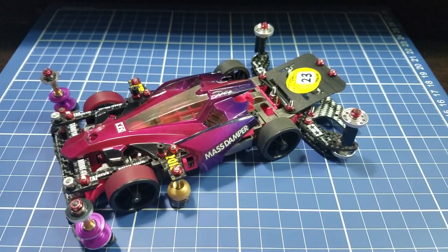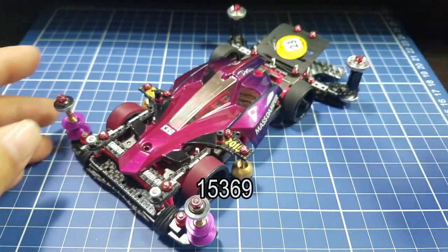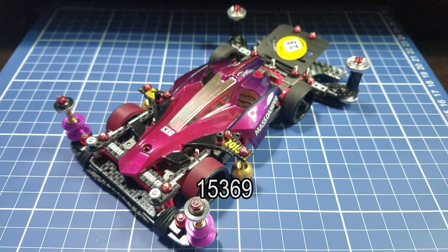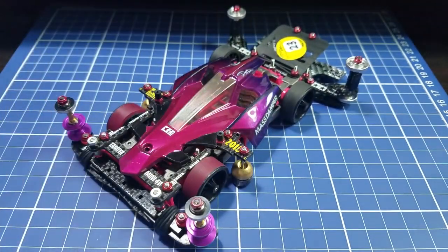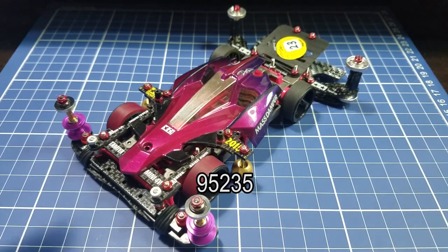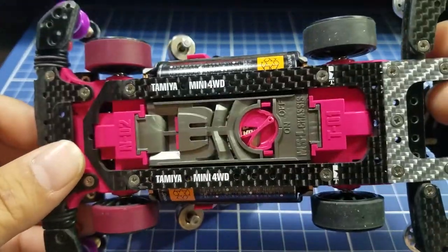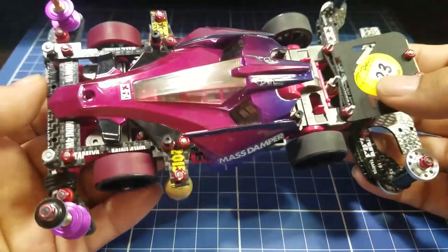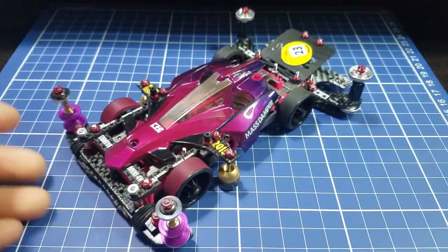So let's go ahead and go through the parts of this car. First part, the body. Item number 15369, Avante Mark II polycarbonate. I picked it because it's basically my favorite body design. It is very easy to mount, and when you cut it up, it gets pretty light. For the chassis, item number 95235, MS chassis, pink and silver set. As you can see, there you go. This is the pink and the silver set, and I like to combine the colors because it gives you a little bit of offset in terms of the look. If it was just all pink or just all silver, it kind of looks weird.